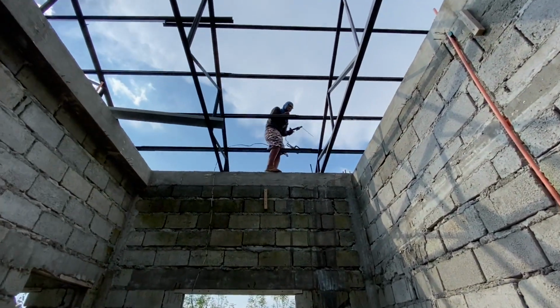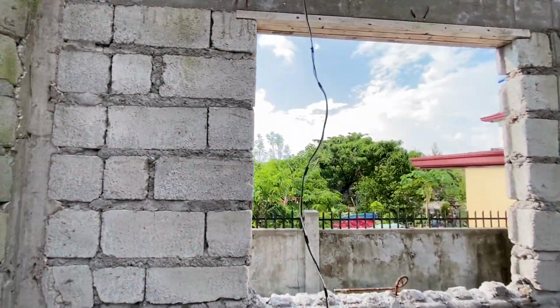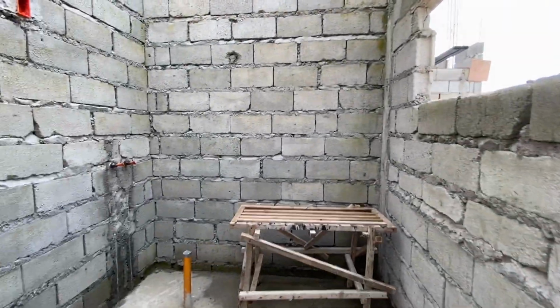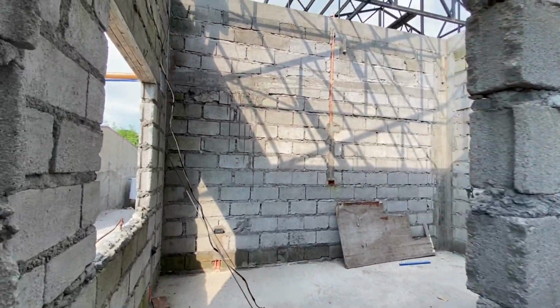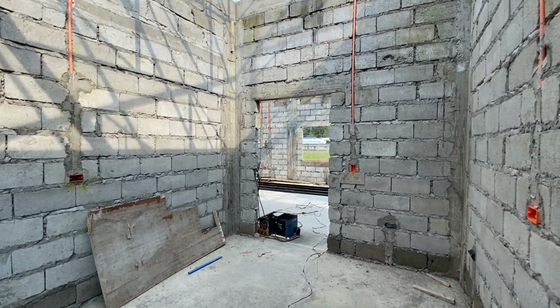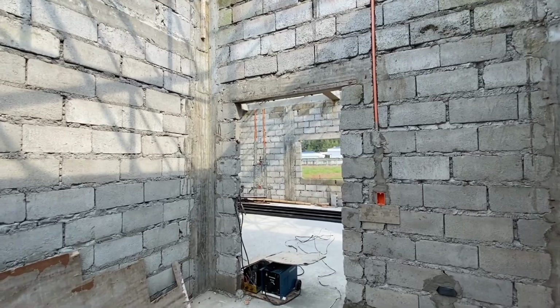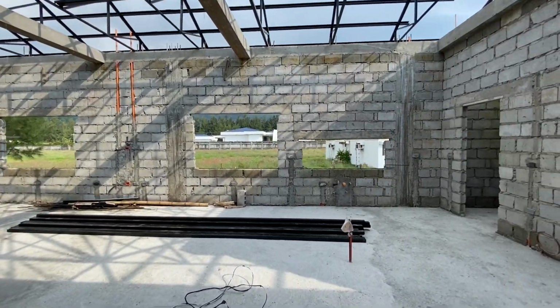G'day, mate. He speaks Aussie slang. He knows what I'm talking about. Actually, there's quite a few Aussies out this way in Pundakit. It's a very, very popular place for Aussies. There's a lot of Aussies that live out here. There's one village in particular called Aussie Village. It used to be called Aussie Village. It's now called the Palms.